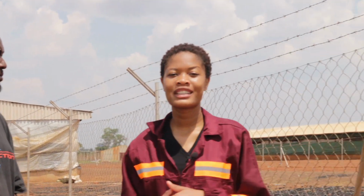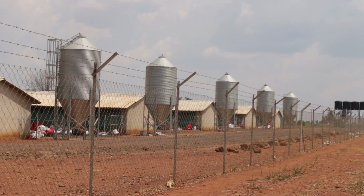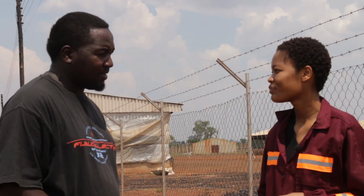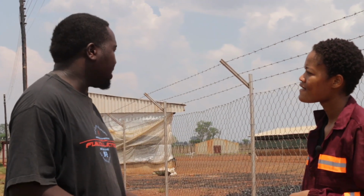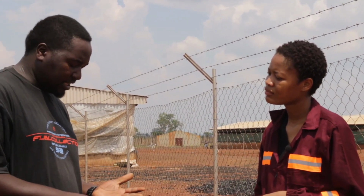As we are now at the poultry, as you can see, we couldn't get in because of biosecurity. You know the importance of biosecurity when it comes to animals, plants and everything. So I just want to ask a few questions. How do you manage to take care of 20,000 chickens? Okay, currently, as you have said, we've got 100,000 broilers. Each house accommodates up to 20,000 birds, and it's not an easy job because biosecurity is the key.